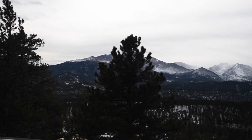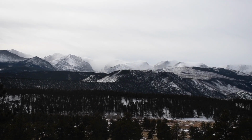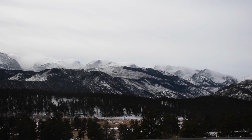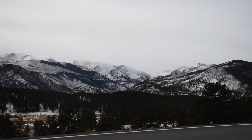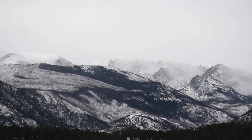At the end, I want to share the splendid views of the snowy Rocky Mountains from the Trail Ridge Road. It's breathtaking. It is hard to believe that we just hiked one of those mountains.